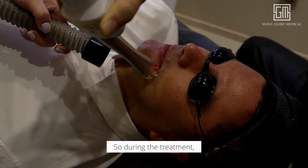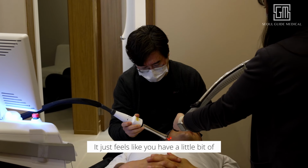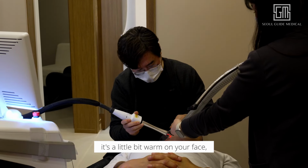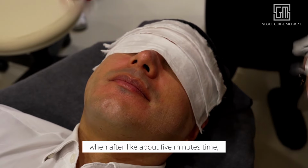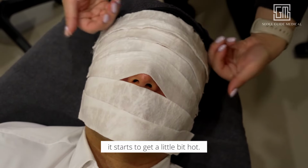So during the treatment, I really didn't feel any pain. It's like 0. It just feels like you have a little bit of thermal energy going into your skin, but that's about it. Afterwards, it's a little bit warm on your face, but nothing too major. But then after about 5 minutes, when they have the mummy mask on your face, it starts to get a little bit hot.